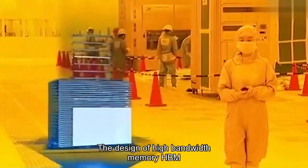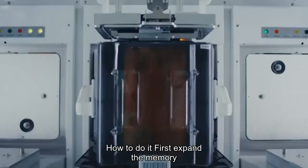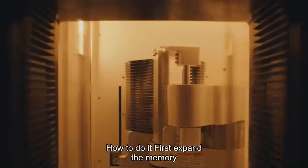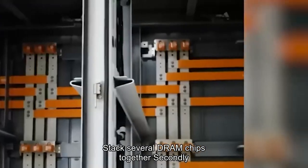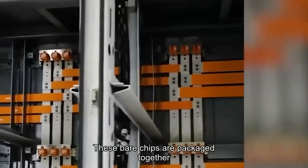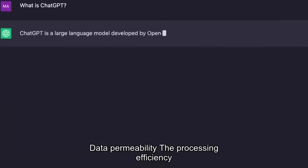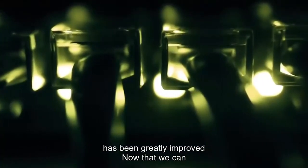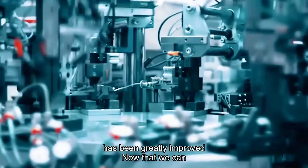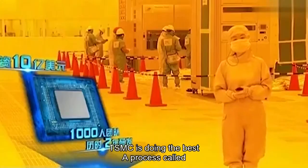The design of High Bandwidth Memory HBM is based on the previous idea. How to do it? First, expand the memory. Stack several DRAM chips together. Secondly, these bare chips are packaged together with GPU bare chips, becoming a big chip. Data permeability and processing efficiency have been greatly improved.